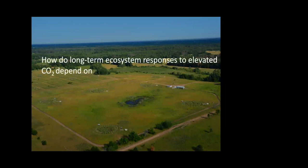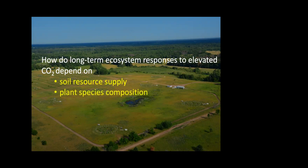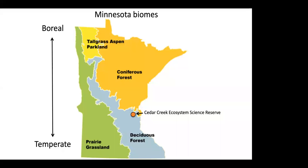So the questions that I want to address today are basically, how do long-term ecosystem responses to elevated CO2 depend on a number of things, including soil resource supply, plant species composition, and climate change. And I'm going to be talking about work that's been conducted at the Cedar Creek Ecosystem Science Reserve in central Minnesota, which is located at the prairie forest border on the Anoka Sand Plain, a glacial outwash plain. And Cedar Creek is also a long-term ecological research site.